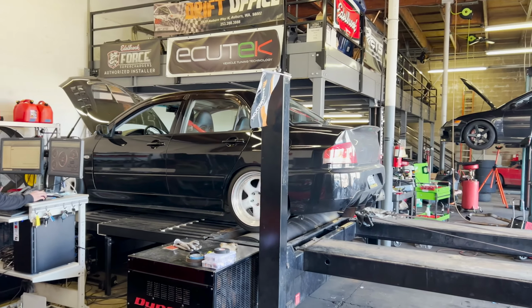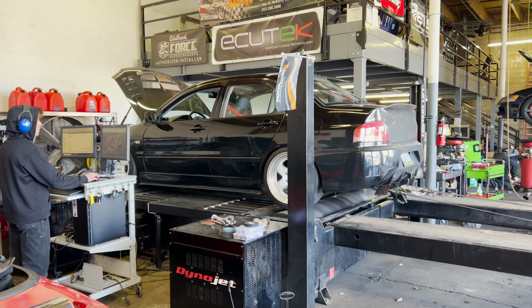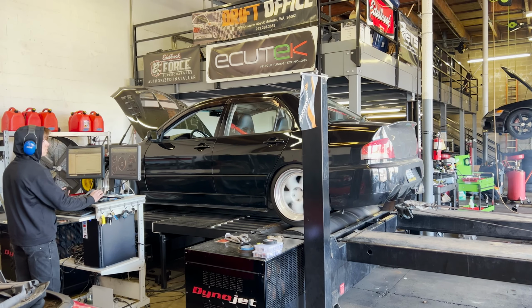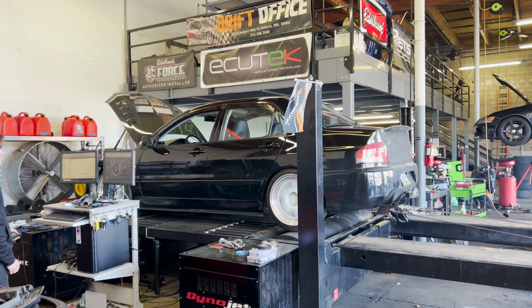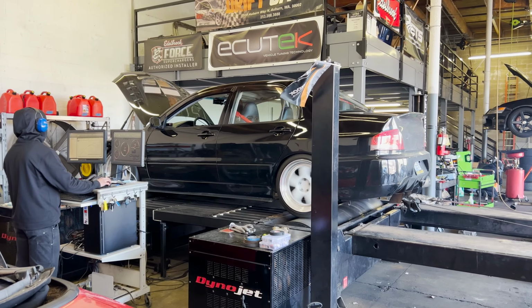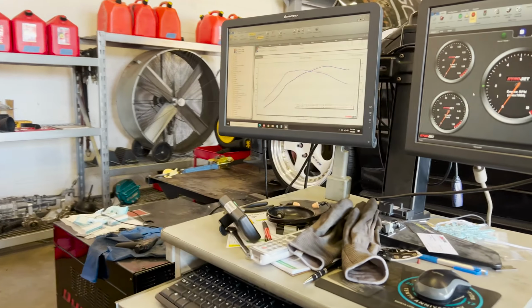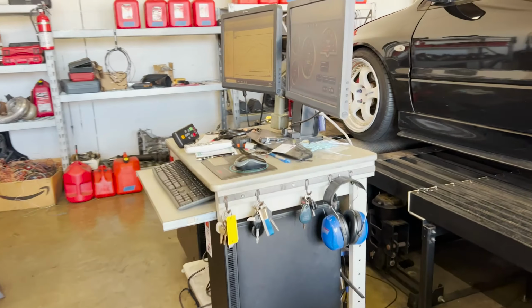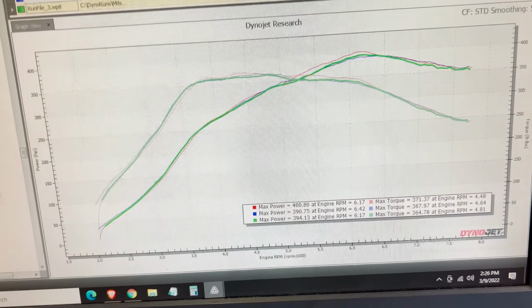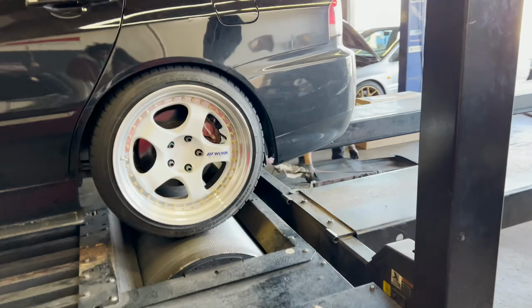It was about 400, right on the dime. Here's the sheet, about 400, 395 to 400-ish, there you go, looking good. Now I'm gonna put that diffuser back on and take this home.